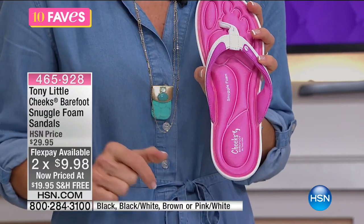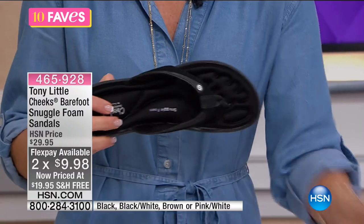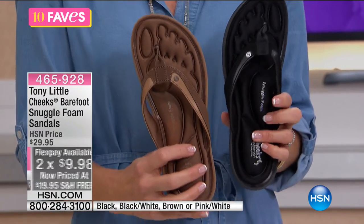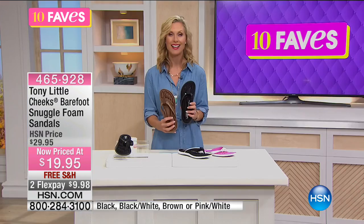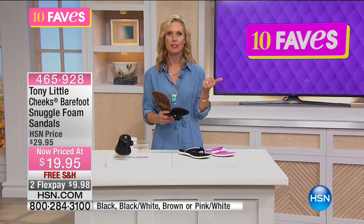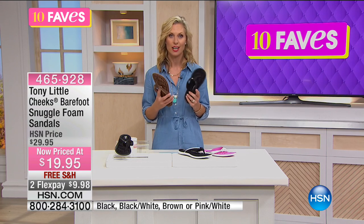But I think all the colors are really great as well. Going into fall, maybe you want to go with the black or with that brown. That's going to be really easy to transition into your fall colors. And it's still going to be warm here for a while, especially in Florida. They're telling me that it was hot on Christmas, and people were still wearing flip-flops on Christmas. So we have September, October, November, December. So 4 more months of heat, we definitely still need our flip-flops.